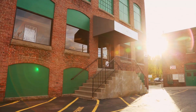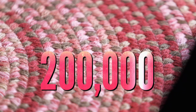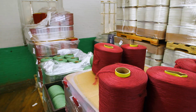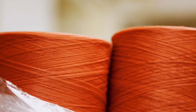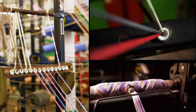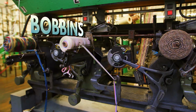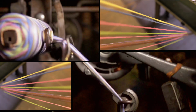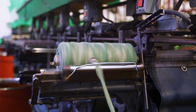Well, it's obviously a system that works because Colonial Mills manufacture around 200,000 rugs each year. And each of those rugs starts its life right here, where raw yarn is held on giant spools. That yarn is taken to the winding room, where it's unwound onto bobbins to create unique color blends. Yeah, this means combining different colored threads to make one multi-hued thread that will be used in the final braid.